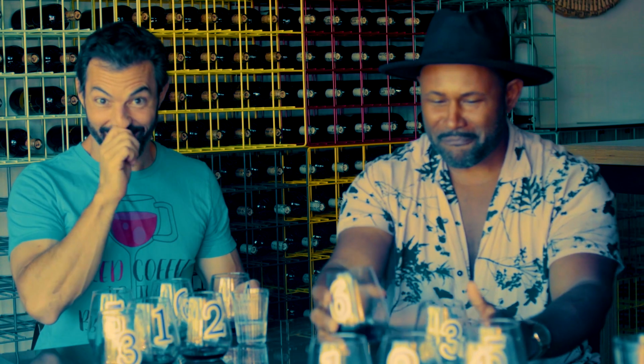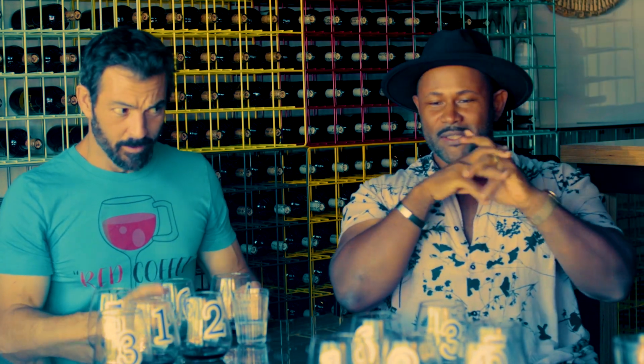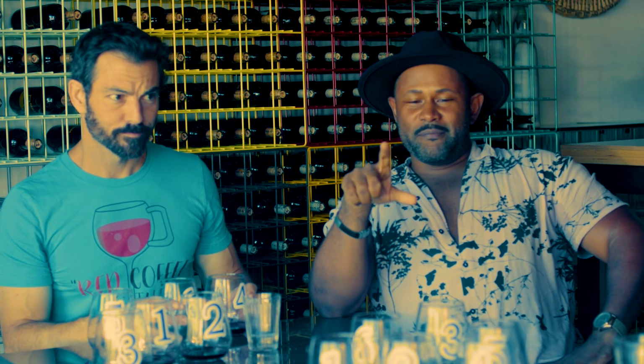Shit. This is hard, guys. This is much harder than the Barolos, let me tell you. The Barolos laid themselves out. Oh, yeah. I didn't have that much experience with Barolos at the time either. It's curious that with the Barolos, at least, the components were, at least with the aging, so much more acute.